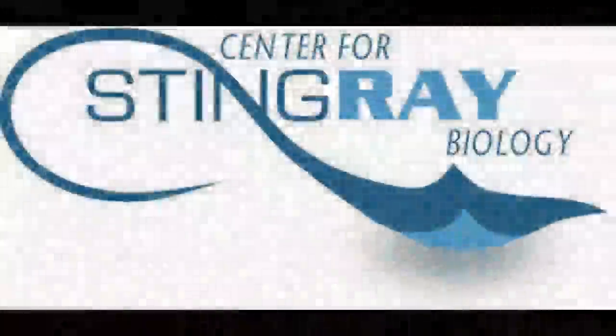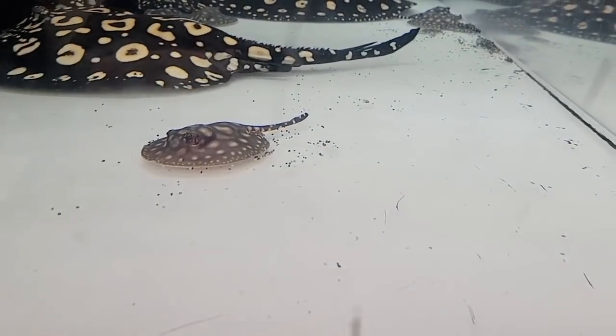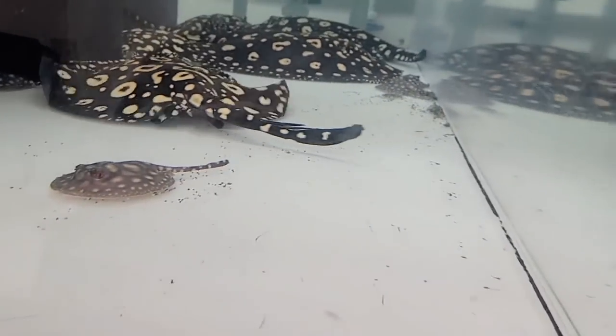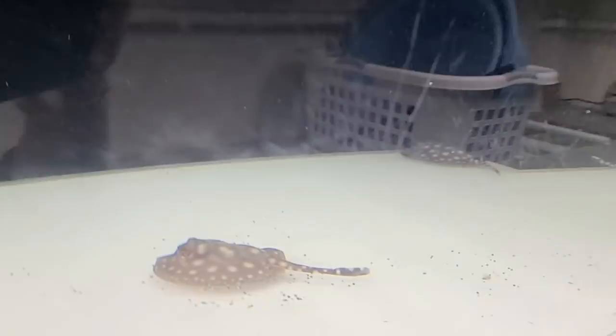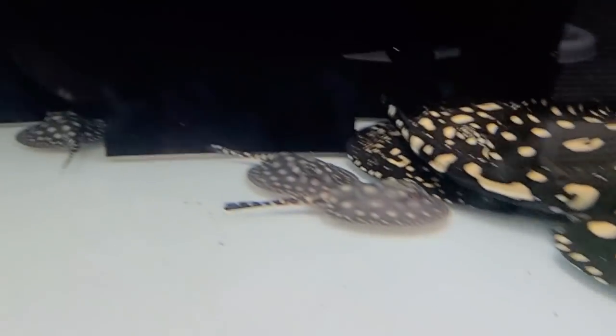This year is starting off to be a good year. We already have our second batch of babies born, and here it is in this tank. So again, I've been waiting for pups from this mother for quite some time. It was one of my next generation grow outs, and this is her third batch, and they're looking pretty good.